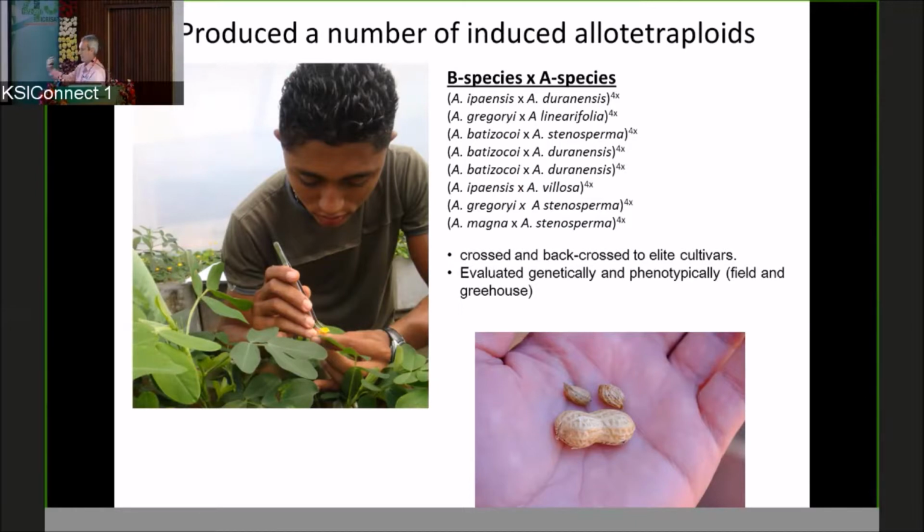And some of these we know that there are traits in. So Stenosperma, which I showed you before, has nematode resistance. It has late leaf spot resistance and various other traits. So we cross them to elite cultivars. This is done in the greenhouse the first couple generations, and we collaborate with breeders down in Tifton, Georgia, which is closer to Florida, to begin to assess these things in the field and growing conditions.